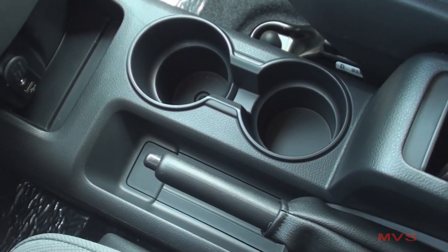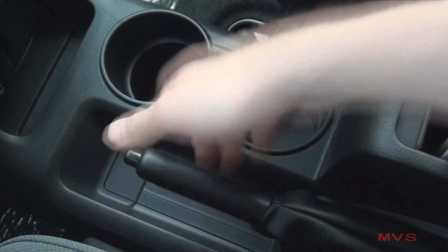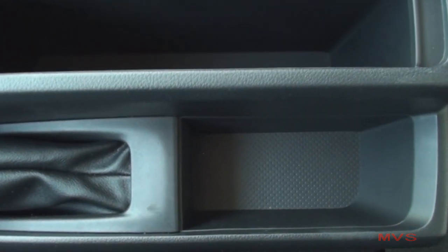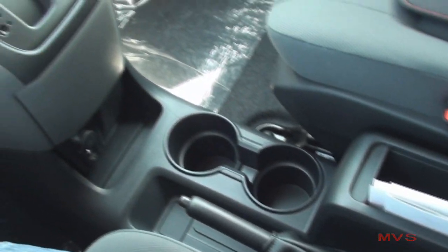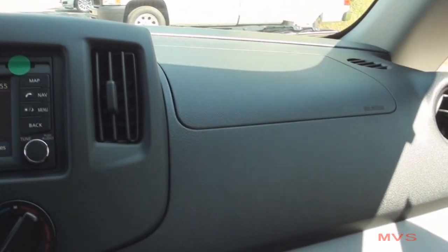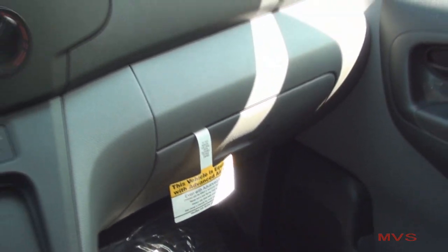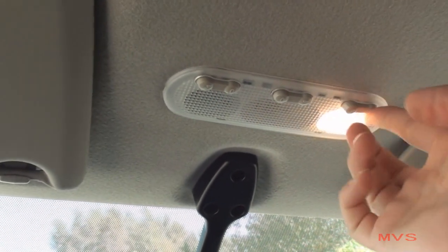The floor console includes your handbrake lever with storage underneath of it. Two cup holders, and the mobile office style center console designed for file folders and laptop storage. The dashboard's glove compartment offers more deep space. The ceiling includes sun visors. You also have two map lamps and your interior lighting controls.